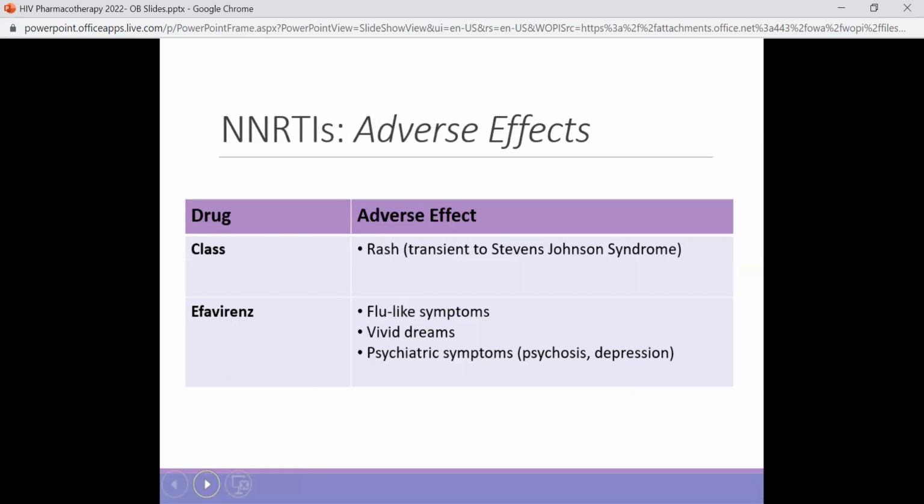Looking at our NNRTIs, the most common adverse effect is rash. This can range from a transient mild rash all the way to a more intense Stevens-Johnson syndrome-like reaction. Efavirenz is often associated with things such as flu-like symptoms, as well as CNS side effects, including very vivid dreams, whether that be a nightmare, neutral dream, good dream, or potentially increasing psychosis, depression, anxiety.